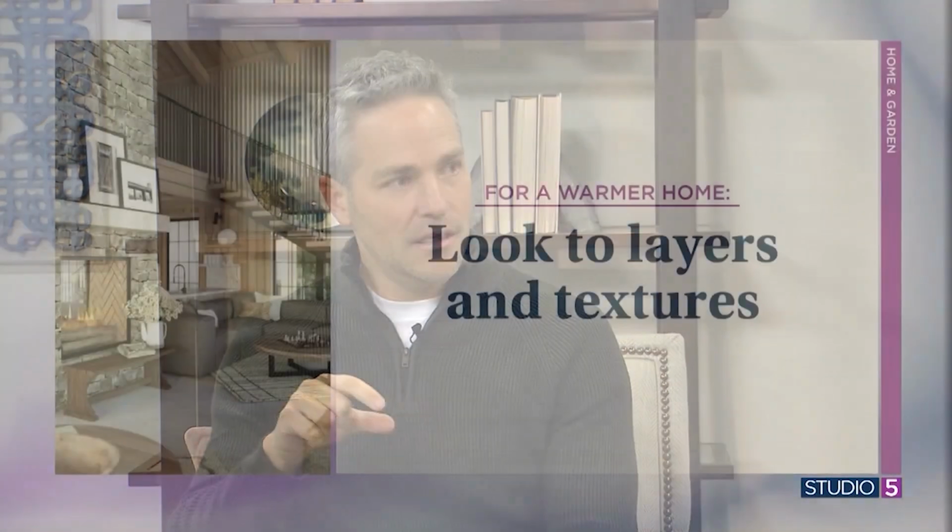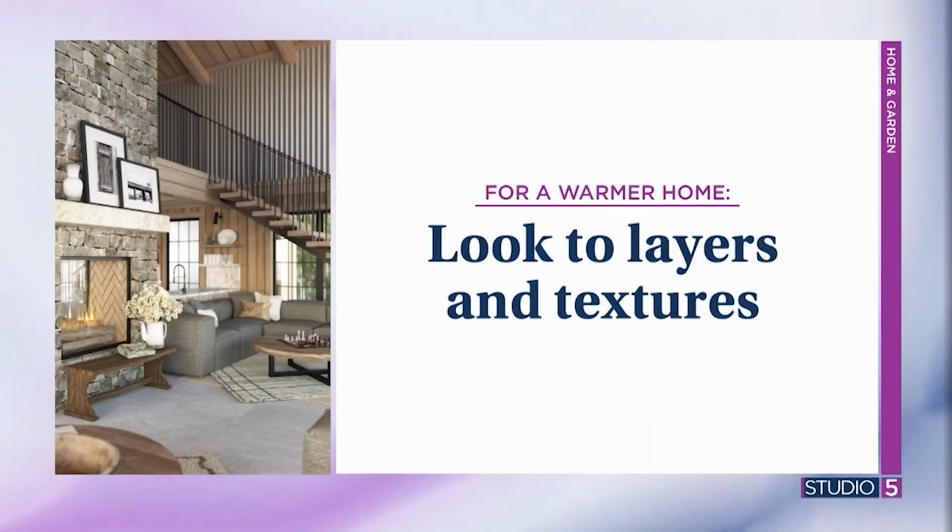We hear this a lot, but it always helps to see it in action. So explain to us how texture and layers will help warm up a space. Okay, so if I'm creating more of a formal space, I typically limit the layers. It's just a rug, a pillow. It's really formal, really clean. And frankly, textures will be pretty minimal. I want it to be cleaner, tidier.